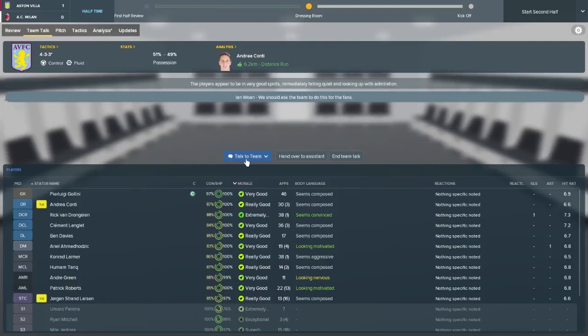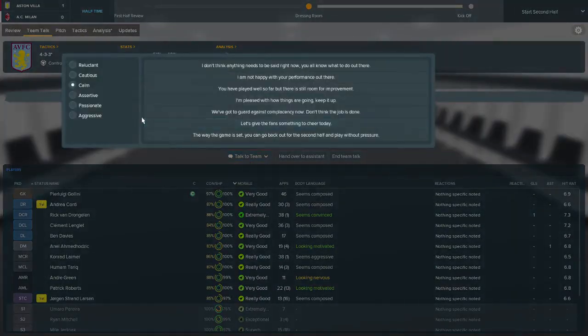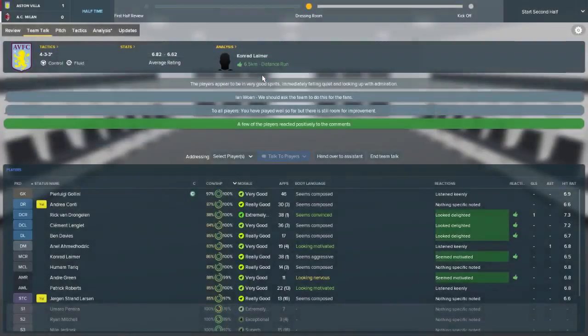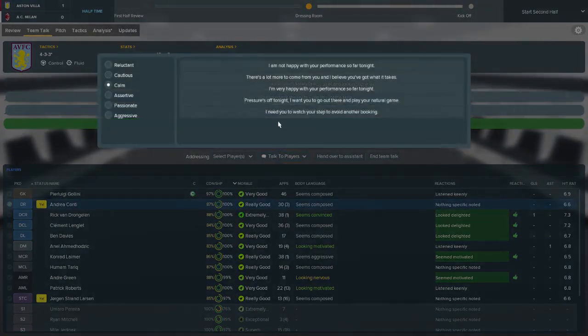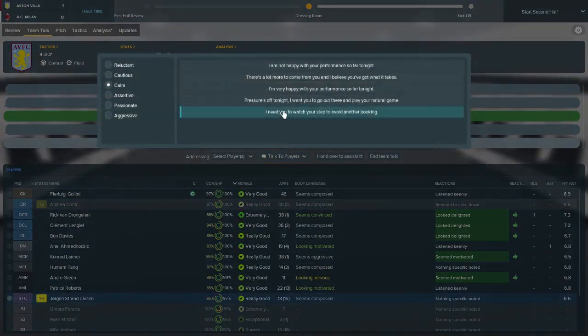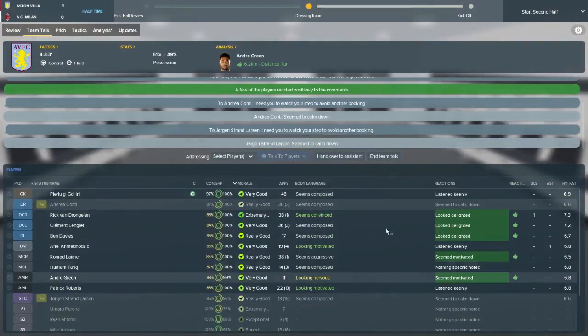Looks like Lazio has a 1-0 lead. I think we've got to guard against complacency. Or do we tell them they've done well? I don't think at 1-0 they're going to get complacent. Because why would you? You've played well, there's still room for improvement. All right, now we just want to tell Conti, don't get yourself sent off. Strands Larson, don't get yourself sent off. And then let's go.